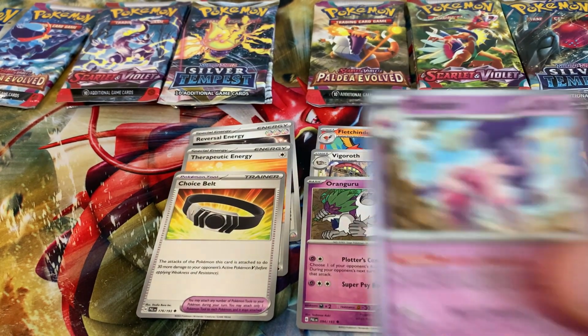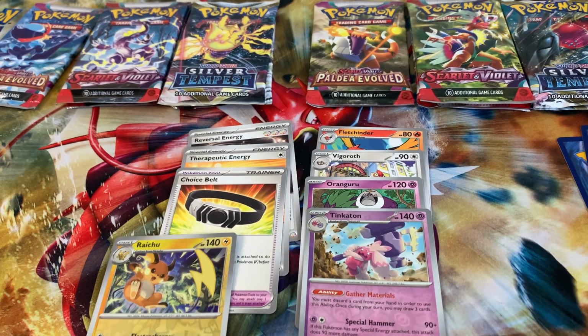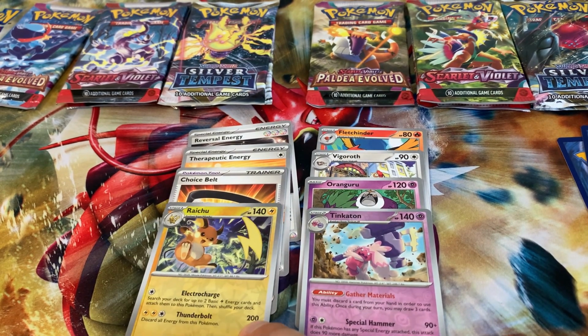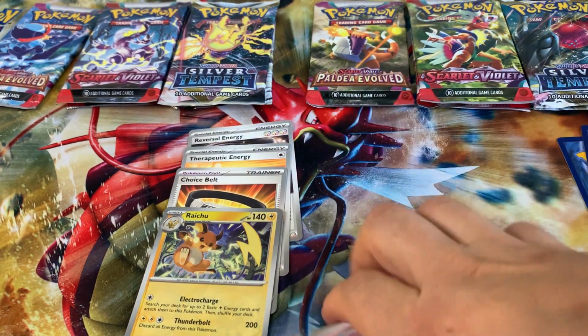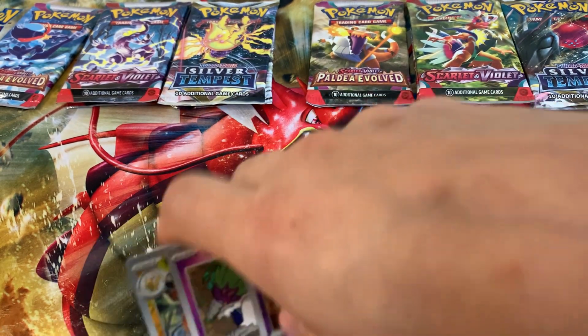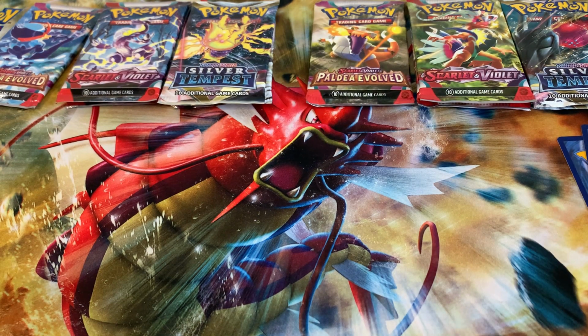Here we go. Tinkaton 140. Raichu 140. Oh, okay, guys, here is a perfect example. Oh, no. Oh, jeez. Raichu does Thunderbolt, 200 damage. The only thing Tinkaton has is Special Hammer. So TCG Son just took 4 points. Oh, my gosh. That's 1 point for the Pokemon battle and then 3 bonus points. Well, my energy's paid off.